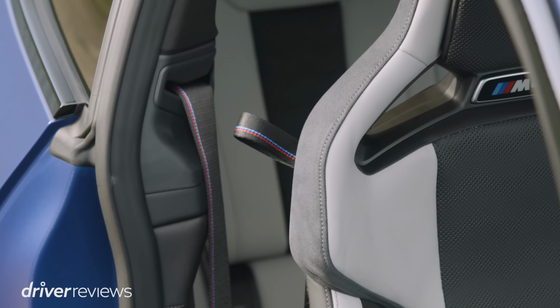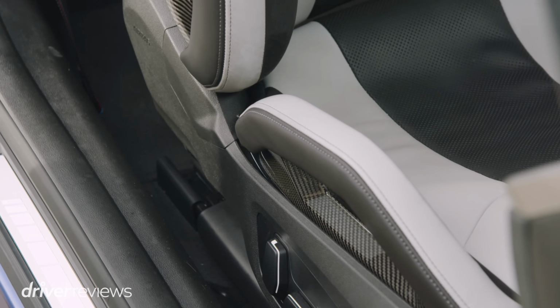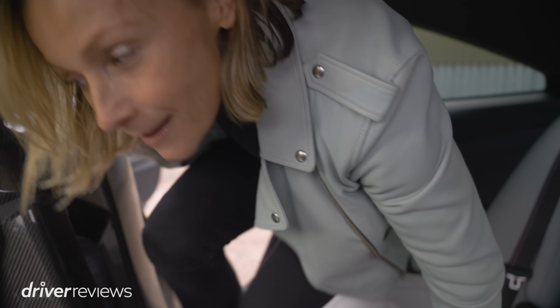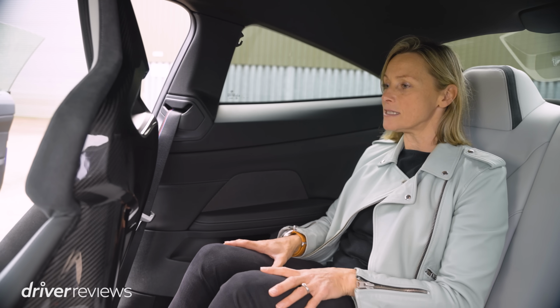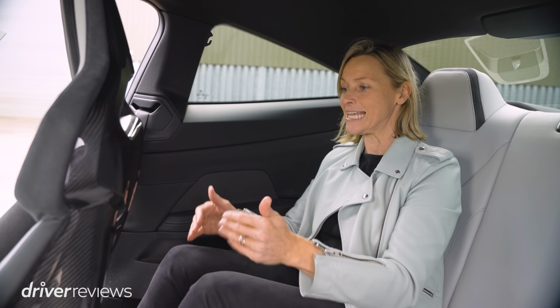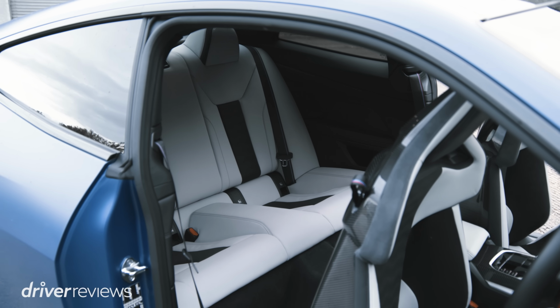Getting into the back isn't a quick and easy thing to do. For starters, you have to pull this lever and then wait for the electric mechanism to do its thing. Then hop in, then pull the seat back and again wait for the electrics to sort itself out. But once you are back here, you have got the most beautiful view of this seat. If you've got kids, make sure they take any scratchy shoes off before they get in.